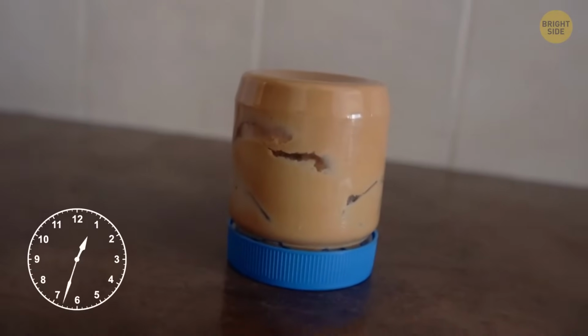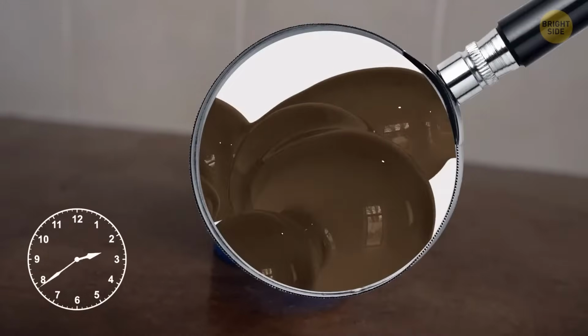When you buy natural peanut butter, store it upside down. That way, it won't separate into solids and oils as much. And you'll bring the oils to the top, which is why the peanut butter will be easier to mix.